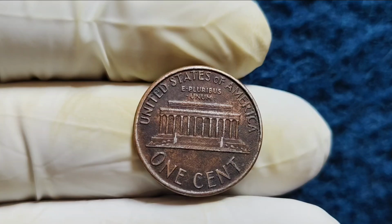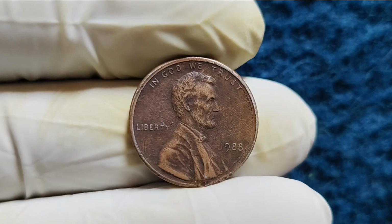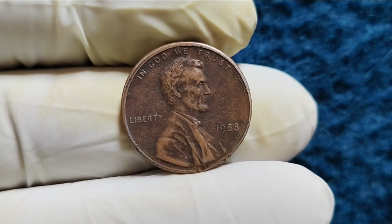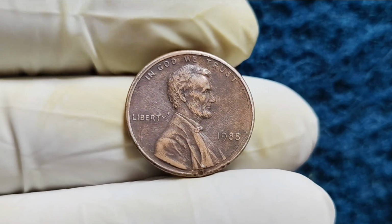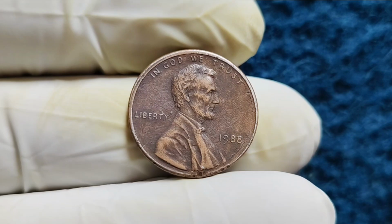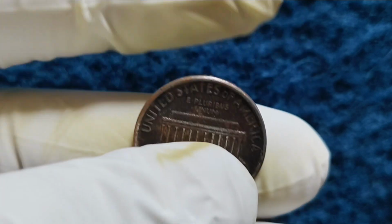The 1988 no mint mark penny was supposed to be minted in Philadelphia, but somewhere along the line, the coins got out without the expected mint mark. Now, while this may sound like a small oversight, it actually makes these pennies extremely rare. And rare equals valuable in the world of coin collecting.